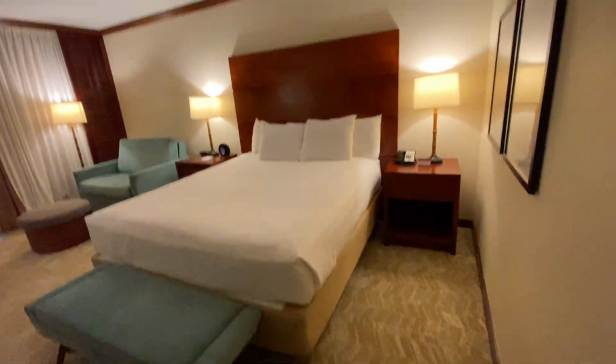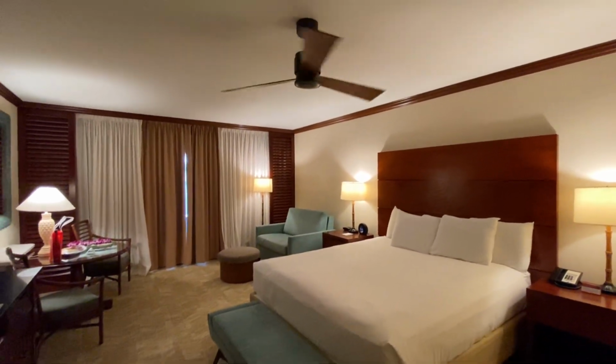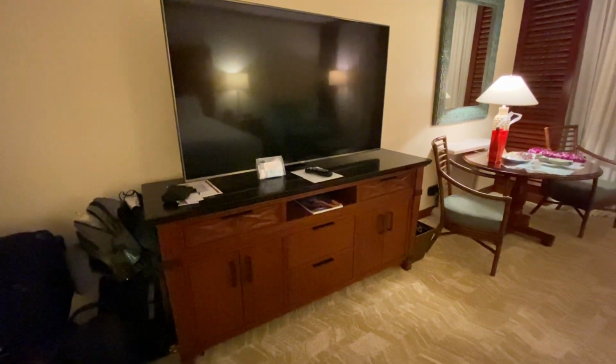They give you 2 water bottles. And then entering the main part of the room, we have the king bed. You do have a ceiling fan here. Plenty of storage for all your stuff here with flat screen.